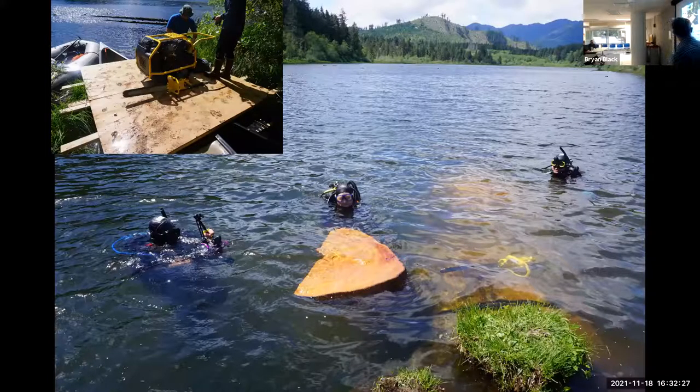Here's one lying on its side as kind of our warm-up section. But the divers would have to get really deep and immerse themselves in the mud to cut these trees in order to get samples with bark that would have the outer ring of when these trees died.